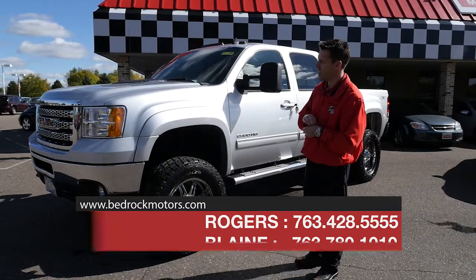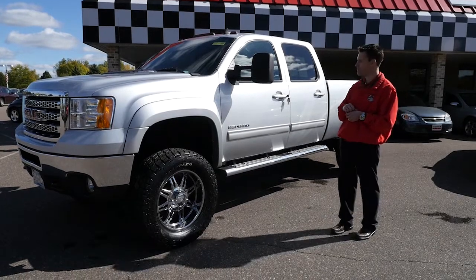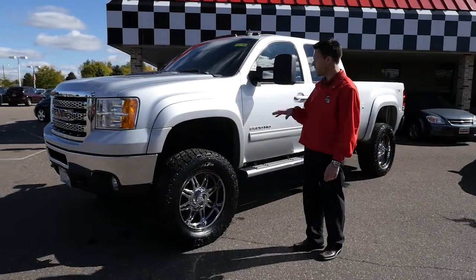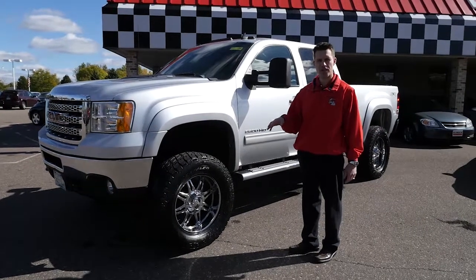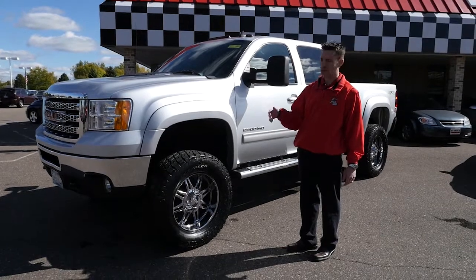And this one is a GMC. It's a 2500 HD crew cab. And some of the stuff on here is so unique, we're gonna get around and show you. But the 2500 HD comes with a 6.0 liter V8, so plenty of power to do the off-road stuff you wanna do and pull the trailer you wanna pull.